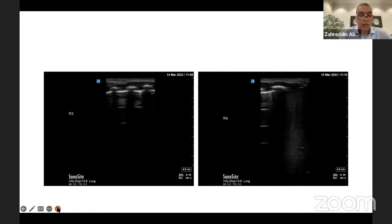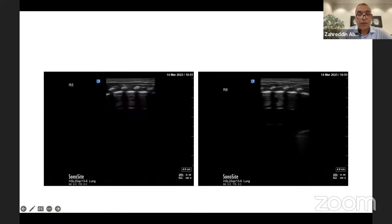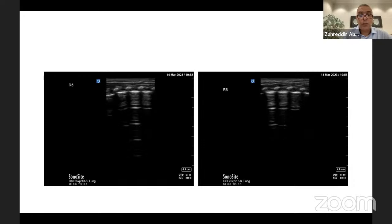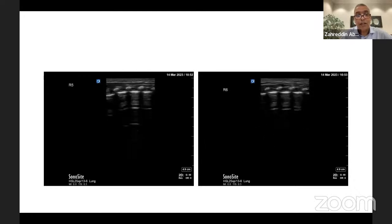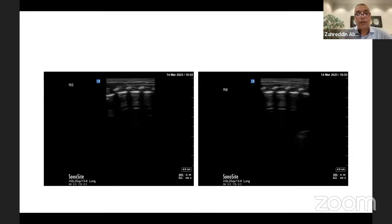I'm just going to the left side. Sorry, this is the posterior. So these are the posterior views, which we did not have, obviously, because of the condition of the baby. These were done first because the baby was actually prone. So I did both posterior right and left first, and then the baby was turned over, and I did the anterior. So he's been prone for some time when these images were taken.